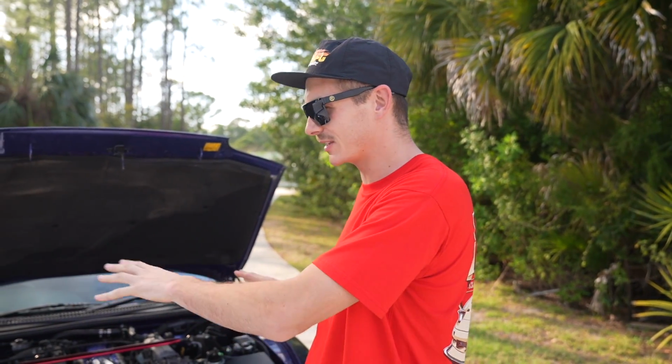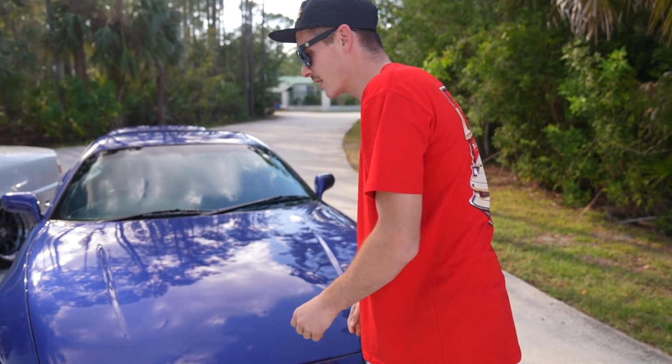On pump gas, this setup probably will net you like mid 500, 600. Plenty of power to have fun, not too much to be a pain to drive. But the best thing is this car's absolutely beautiful and it could be yours.